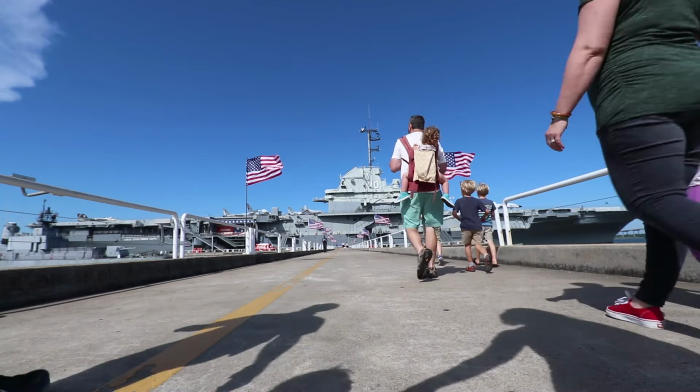Get to experience that. Gideon also would not make a good astronaut because he was scared too. Super steep.